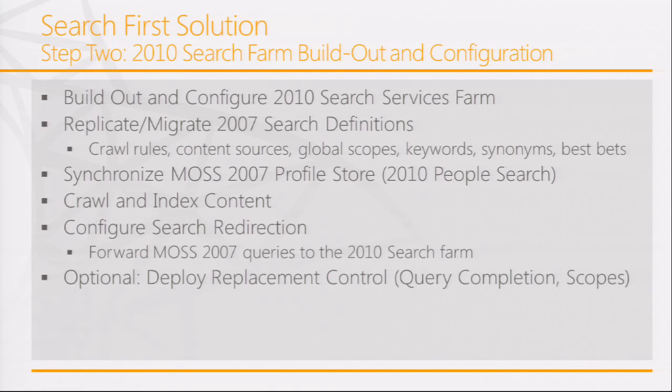What it does, once you run it, this is actually a mandatory step. Once you run it, you're done, literally, with your search first migration in the 2007 environment. Because at this point, all the end user queries will get redirected to the 2010 Search Center. The other one, which is optional, you can also deploy Metalogix's search box replacement control. And that's the cool part, where in 2007, this plain search, I'm getting query suggestions. Awesome.